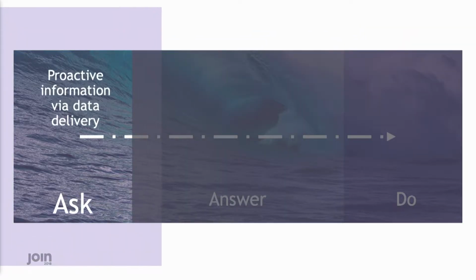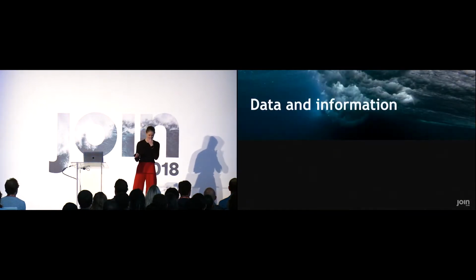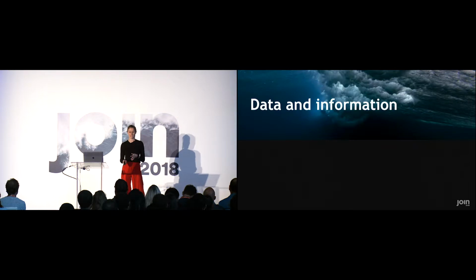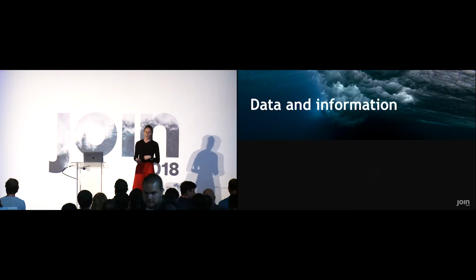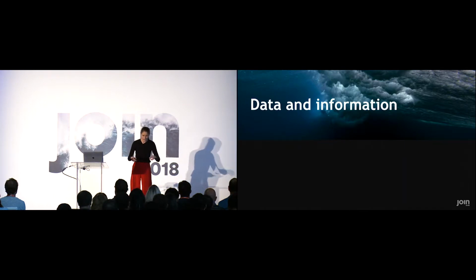All right, proactive information. It's a little bit of a weird idea. So one of my favorite features in Looker is the scheduling functionality. It's so useful and it's so powerful to drive adoption of the tool. But the thing about it is that I don't love this functionality because it puts data in my inbox and I have the data that I need to do my job.